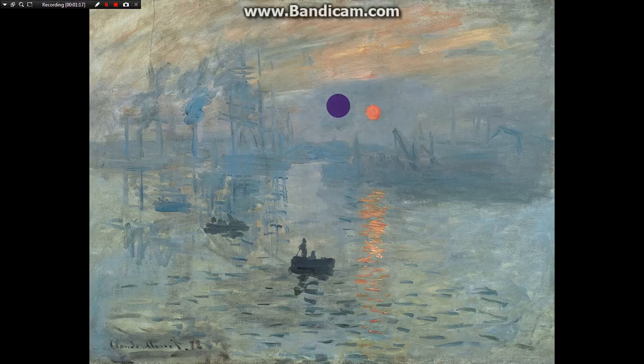The only truly concrete things in this painting are the sun and these two boats. It was potentially called Impression, Sunrise just so nobody would accuse him of saying, hey, why didn't you finish the painting? Why aren't these painted in full? By letting people know that it's an impression, they're going, oh, okay, so that's not what he was going for. This is what he was going for.